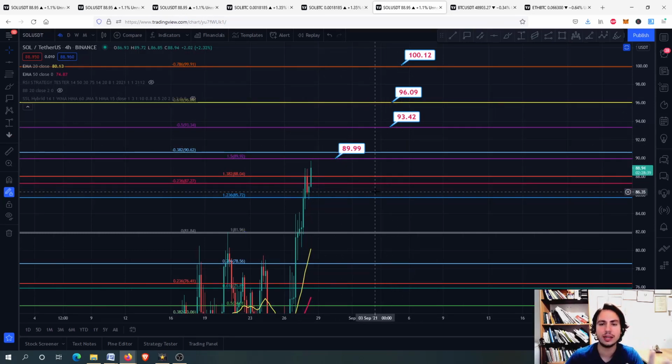Do not be greedy, always take profits, and it isn't a loss when you take profits a little bit earlier. Okay, you can take profits around there, and even if Solana goes to 100 Tether USD, do not say that you lost something. No, you didn't lose, you only won profits. Okay, so have that in your mind. Patience is the key for success in the cryptocurrency market.